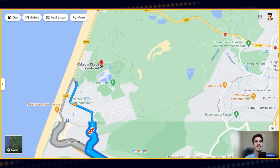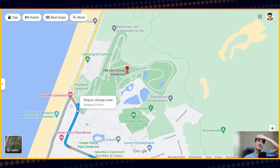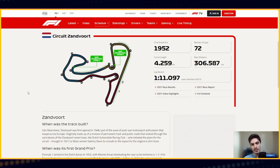The circuit that we will be looking at right here, the circuit of Zandvoort, which brings us now to the description by Formula1.com. As you can see, there are 2 DRS zones, and that huge long straight is where a lot of the overtakes are going to happen before the corner, and its first Grand Prix in 1952. Here we are after a while, getting it back on the calendar last year, mainly due to the Orange Army that has been supporting Max Verstappen.